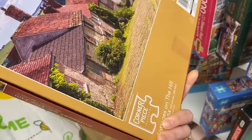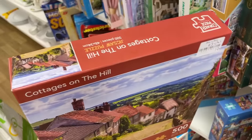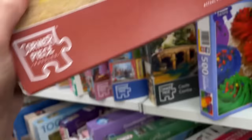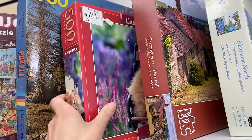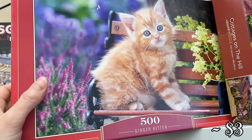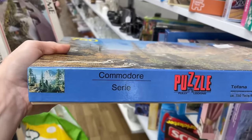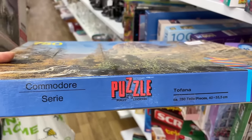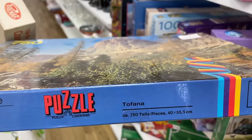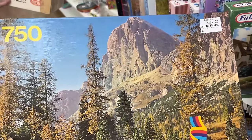Now, it makes me wonder, obviously we have to consider if the pieces are all here or not, which we won't know until we open it. But you know, it's a risk, think about that. We got a Kisty from Casterland puzzles here, 500 pieces. This is an old one, look at this. This is 750 pieces. Commodore. From Tofana puzzle. I don't know what the brand is here, but this is an old puzzle. This is £2.50, I think.